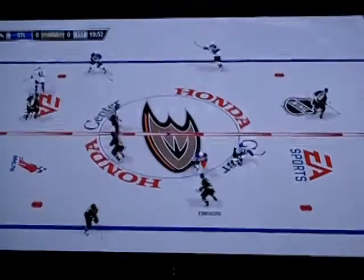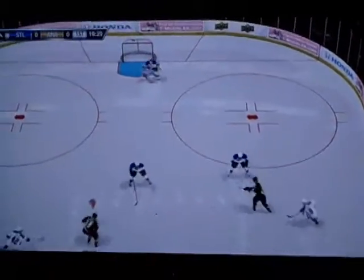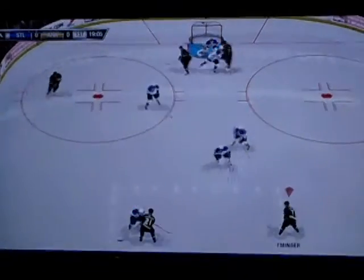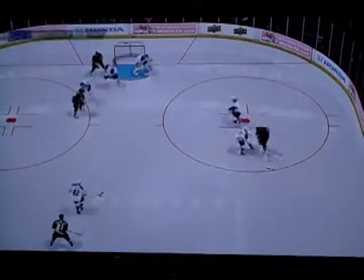And we're underway. Let's see whether or not we get the matchup we expect here in this game. He'll carry this one into the offensive end. From down low, back up to the blue line. To Evans. Shot through a lot of folks. Handles that puck down deep.